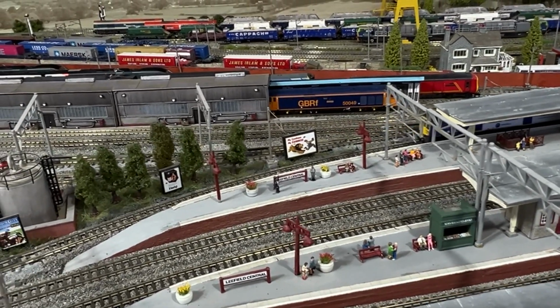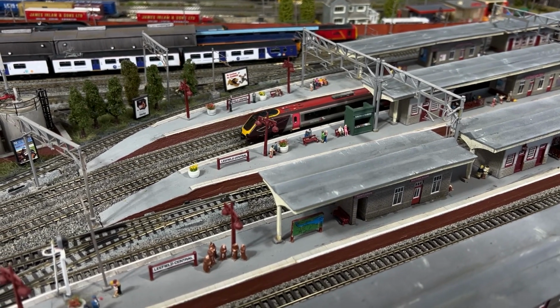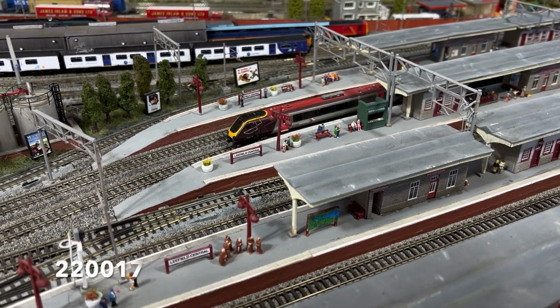And the next train into platform 7 is a Voyager forming the 11:30 cross-country service to Reading.